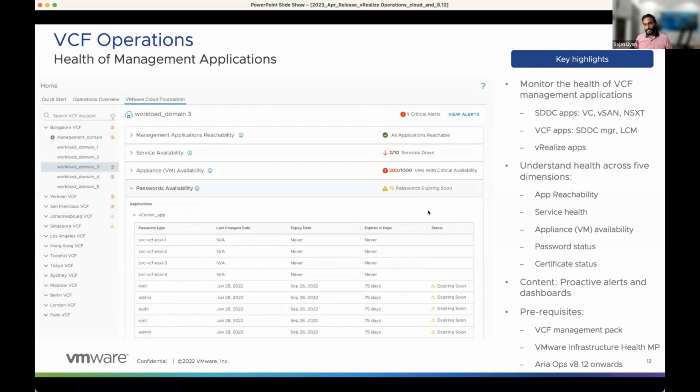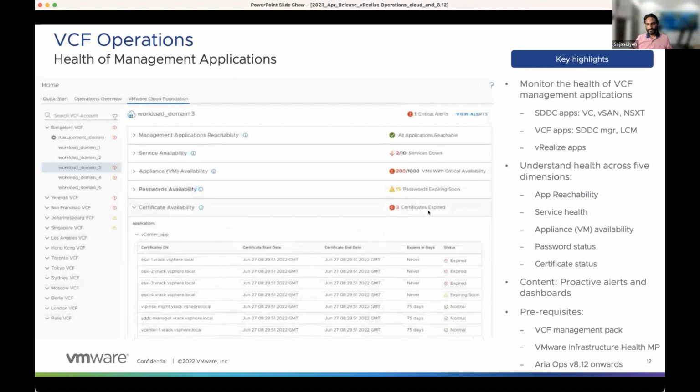There is additional content, that is the proactive alerts and the dashboards. The prerequisite for having this is you need to make sure the VCF management pack is installed, along with the VMware infrastructure health management pack, and Aria Ops on-premises version 8.12 onwards for the on-premises.